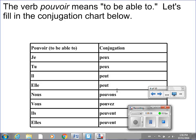Okay, when we get to nous and vous, again, they start with P, and instead of an L, there's no L in pouvoir, but there's a V. So we have a V here and here.